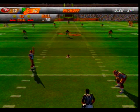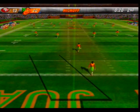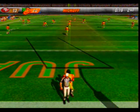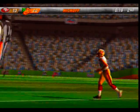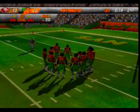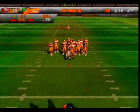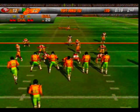Waller in to kick this one off. This one is taken by number 82. They head back out onto the field after scoring a touchdown on their last possession, and the passing game worked to perfection. So we'd expect them to try to continue to do the same thing and move the ball through the air against this defense. It's first and 10. Ball on the 20-yard line.